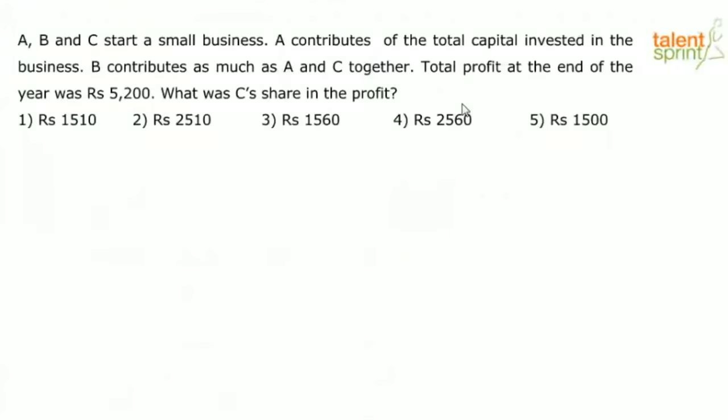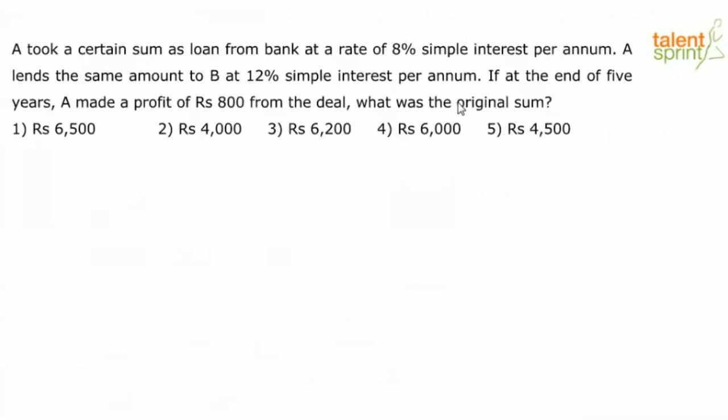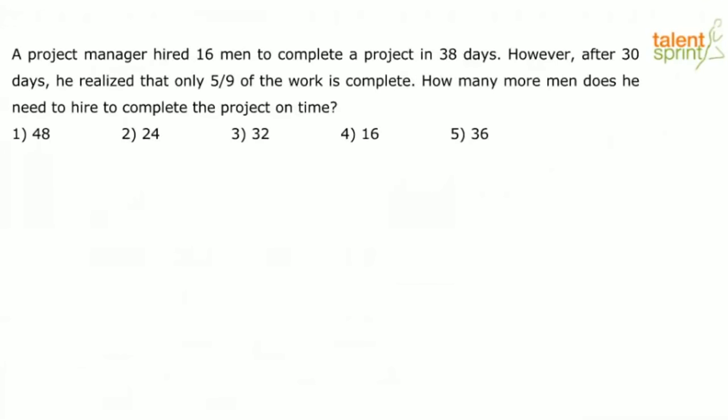I think Suresh Kumar wants us to take up the ages problem, and he says time and distance problems also. So I think we have questions on both topics from the previous paper. Let's look at those. Sharing my screen again, and let's solve some independent questions. I think this is on partnership, which is an easy one to do. Let's start with this question on time and work.